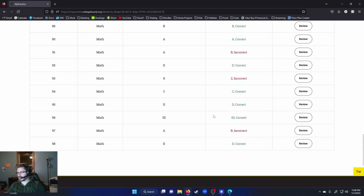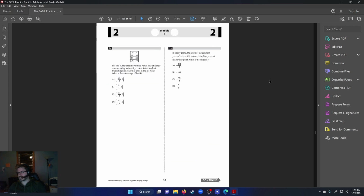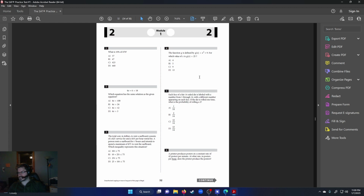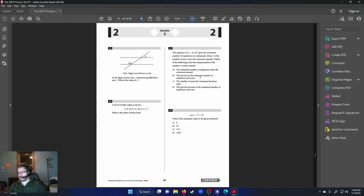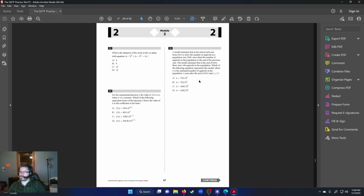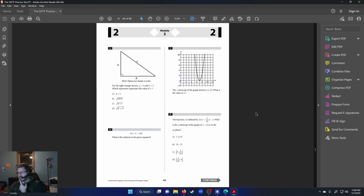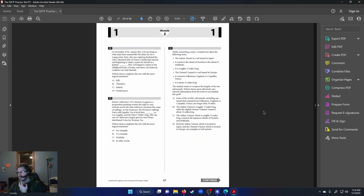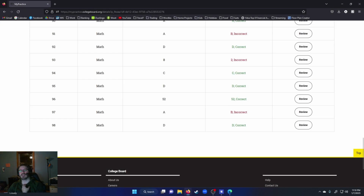Which 3? So they were all near the end. So in each module, this is module 1 for the math, there are 27 questions. Okay, module 2, 27 questions again. So are these tests the paper linear tests? I didn't have that question. So, okay, the paper tests are a sampling of the possible questions that you can get with the digital tests. They are not comprehensive.